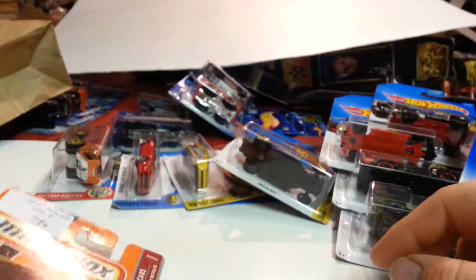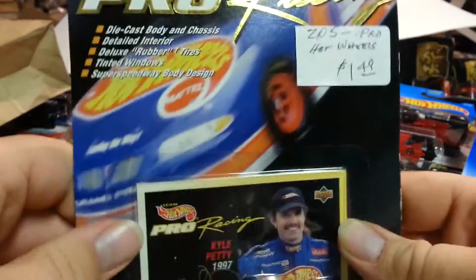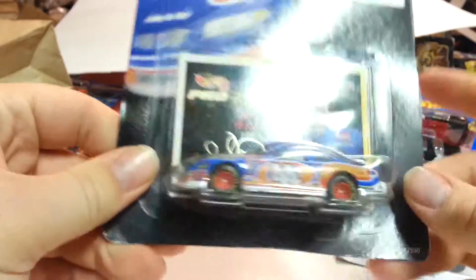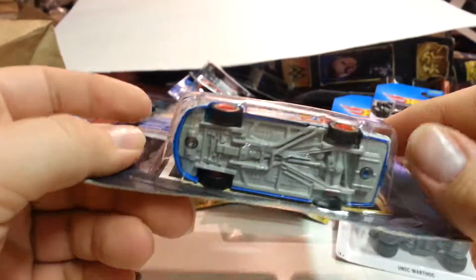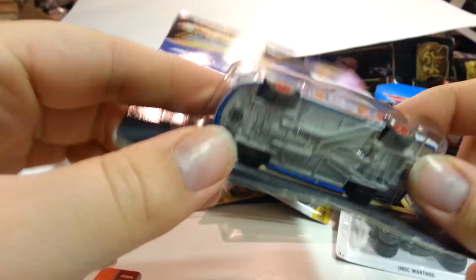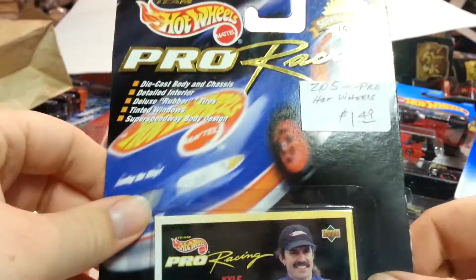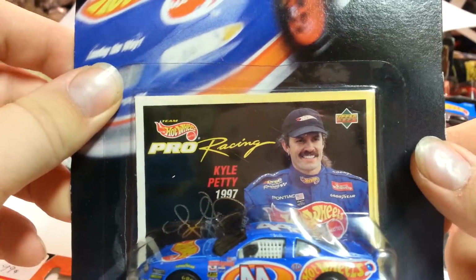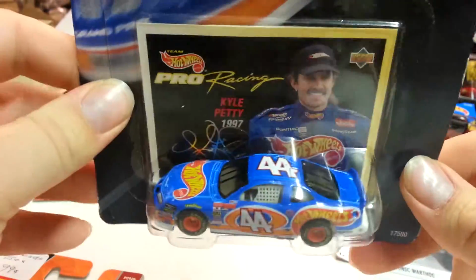Okay, next thing is this Hot Wheels Pro Racing. I paid $1.49. I may open it, and I think this car is actually all metal and it has real rider tires or rubber. I think they're racing slicks too, so they don't have treads on them. And this is, I said his name, Kyle Petty. I don't follow racing really.